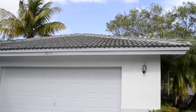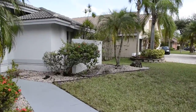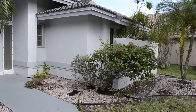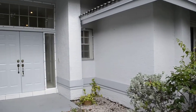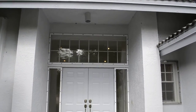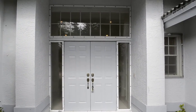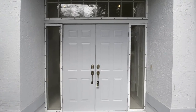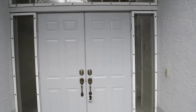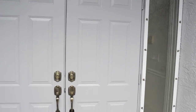It's got a newer Spanish tile roof. It's got a gorgeous double door entryway with window panes on each side and above the doors. This side of the house is facing south, so you get plenty of natural light through all of these windows.